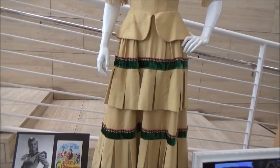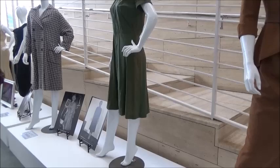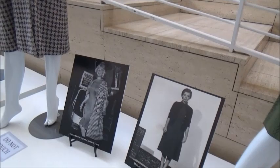Look at all this. I was here a couple weeks ago. I took a lot of photos. I came back to do some video. All of this is going to be auctioned off in October.